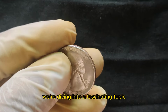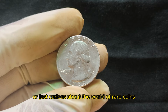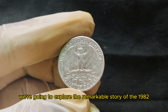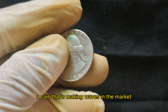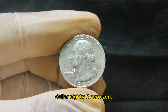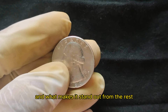We're diving into a fascinating topic that combines numismatic history with some serious cash value. If you're a coin collector or just curious about the world of rare coins, you're in for a treat. We're going to explore the remarkable story of the 1982 D mint mark Washington quarter dollar, a coin that's making waves in the market with its astonishing value of $80,000. Yes, you heard that right, $80,000. Let's break down why this particular quarter is so valuable and what makes it stand out from the rest.